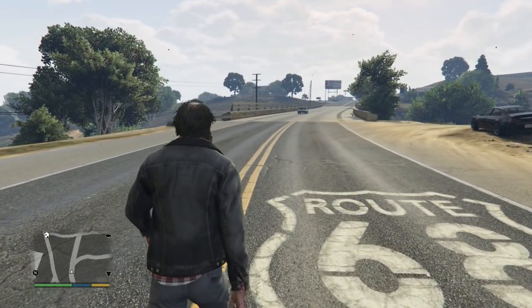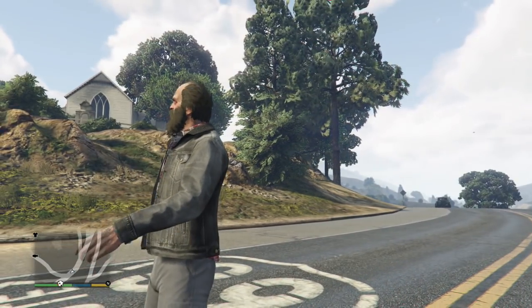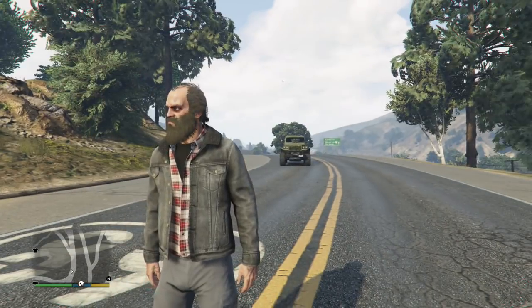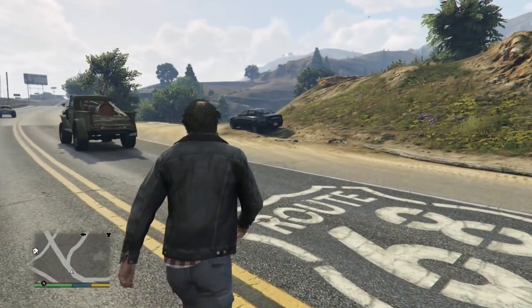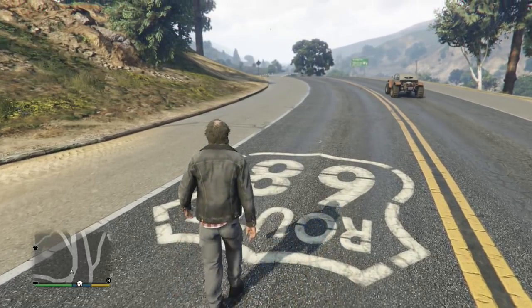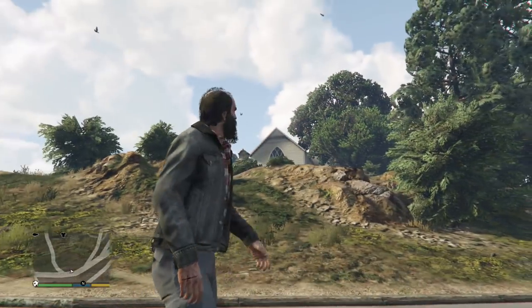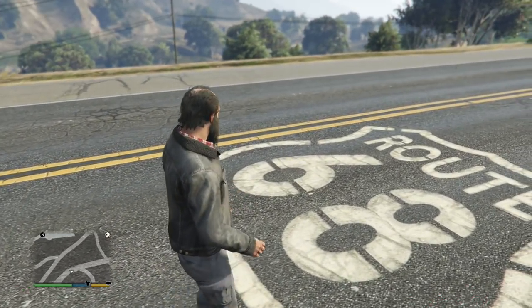Another theory I have about the name, Route 68, because it was originally supposed to be named Route 69, kind of like Area 69 from Grand Theft Auto San Andreas. All right, let's let this truck go out of the way here. So if you look at it upside down, it looks like 89. So maybe that's a small clue towards 88 mile per hour. Of course, going 88.9 just beyond, but we are right here in front of the Hill Valley Church. There's the Route 68 symbol.